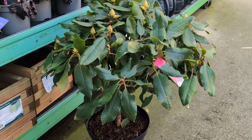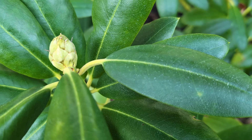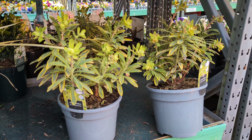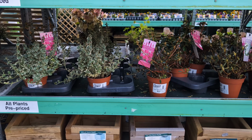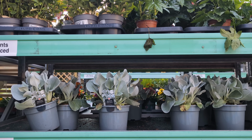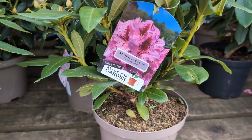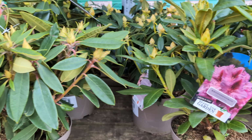There's also some lovely sized rhododendrons here, and these are £35. Lovely buds on them. I've had a few Ascot rainbow euphorbia in the past, and these grow really well in my garden. These are £8.50, and these will grow much bigger than they are in the pots. And the smaller rhododendrons are only £12.50, and that's a rhododendron cosmopolitan.